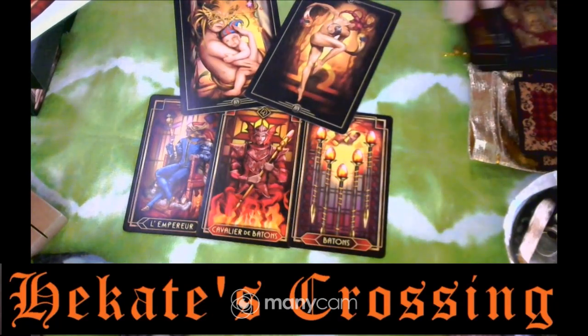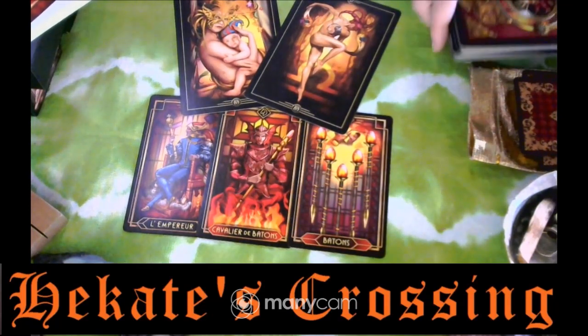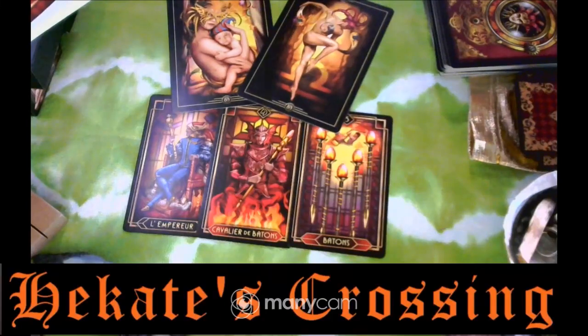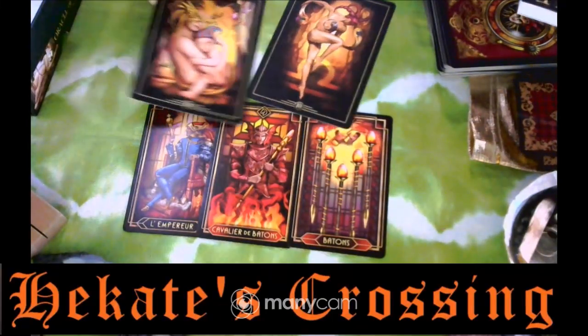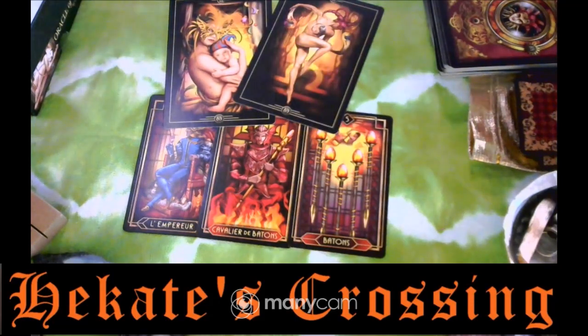So I think things feel intense. Maybe there's a sense of nurturing others in many ways. Let's have a look at card number, what do we got? 18. Oh, it's interesting. 18 and 17, and I chose randomly. I didn't even choose in the same spot. So yep, see, 17 was about balance and equality and nurturing, taking care of others.